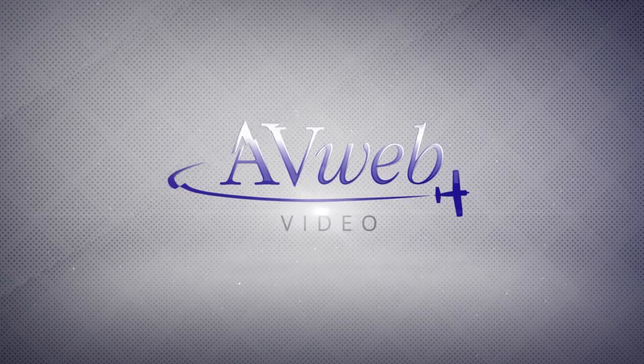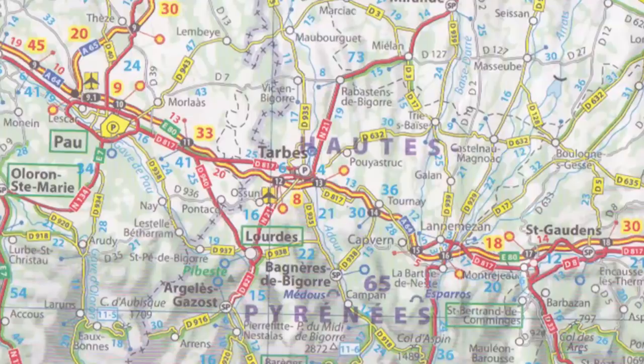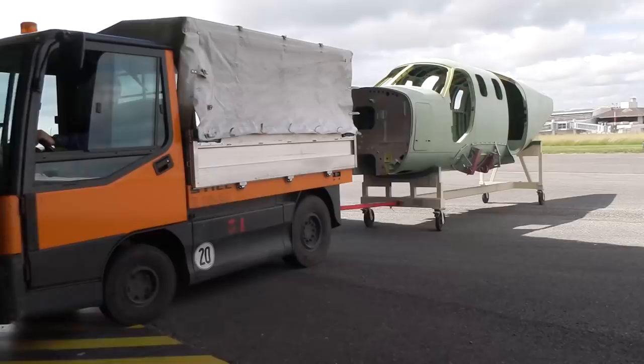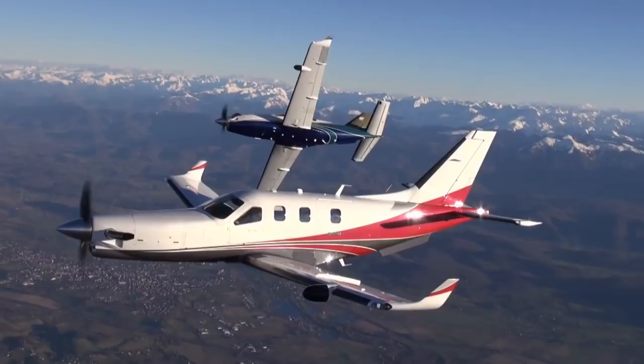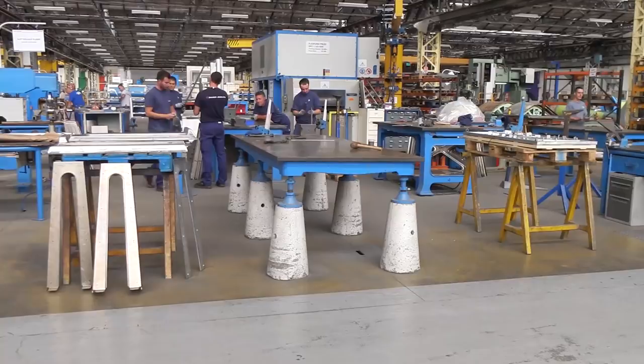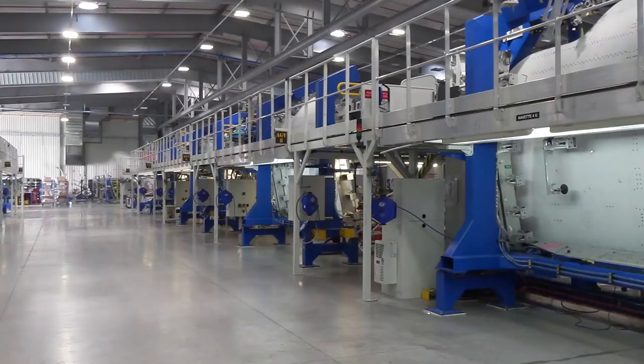This is the city of Tarbes, France, in the very southern part of the country near the Pyrenees Mountains, right on the border with Spain. Tarbes is a home of Daher, which builds the TBM series single-engine turboprop, and the original building and its factory dates back to before the First World War. And although that makes it one of the oldest airplane factories in the world, it's inarguably one of the most modern.